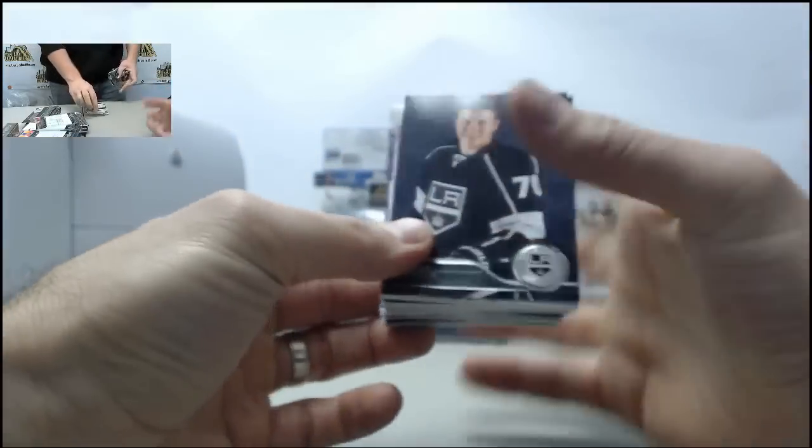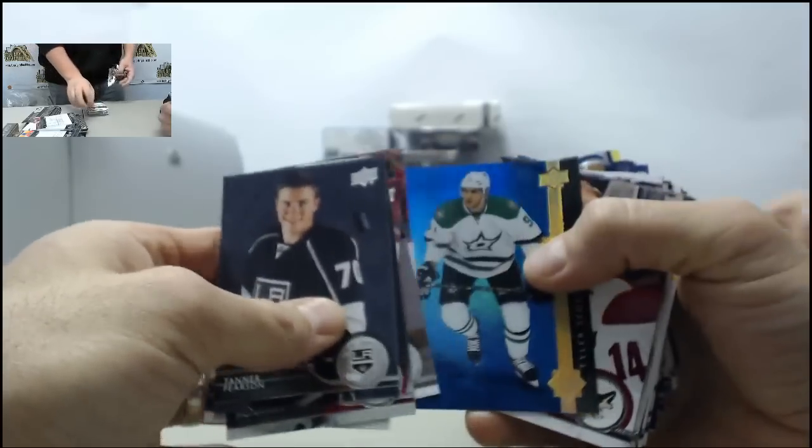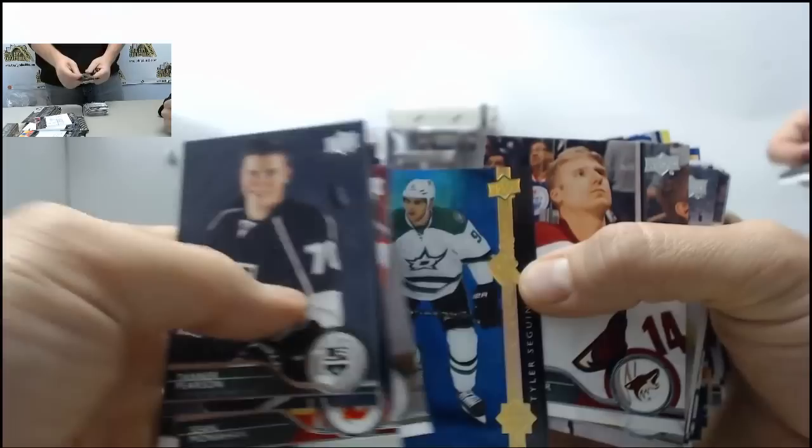A lot of cards to sort here. We'll get them all out tomorrow for you guys, though. No problem there. On to box number three. First insert of box three, Tyler Seguin. Nice hit, Dallas Stars there.